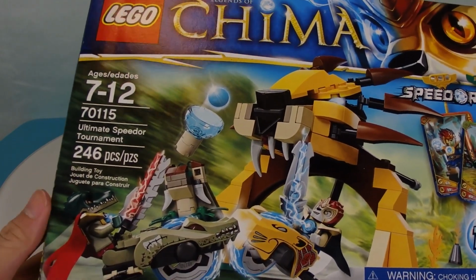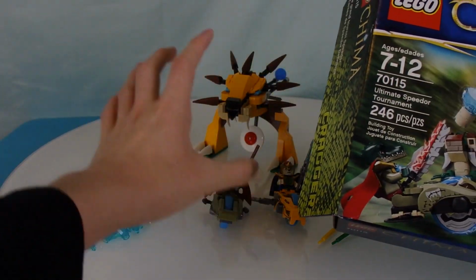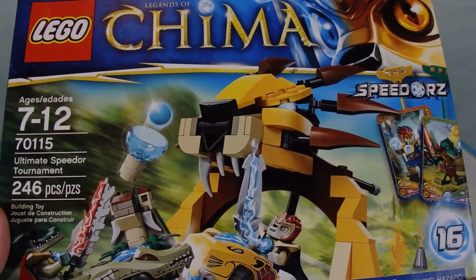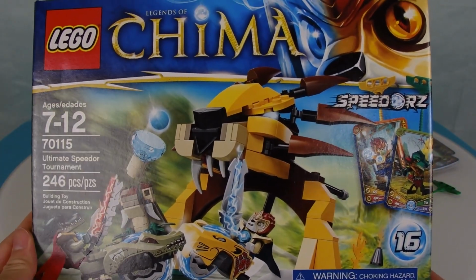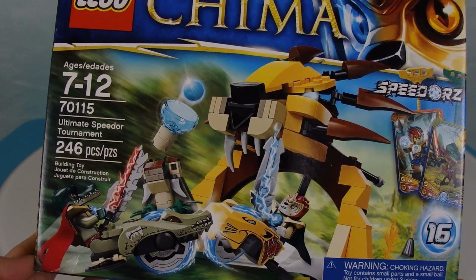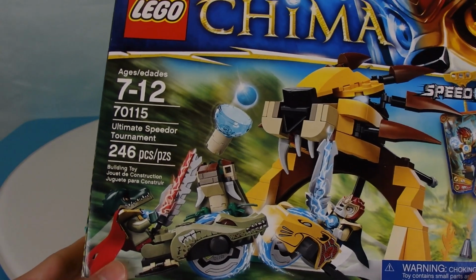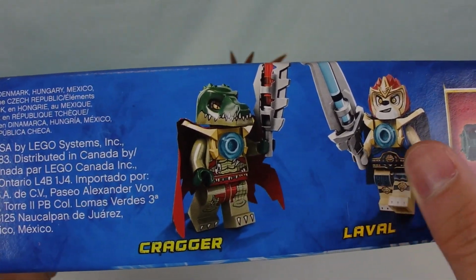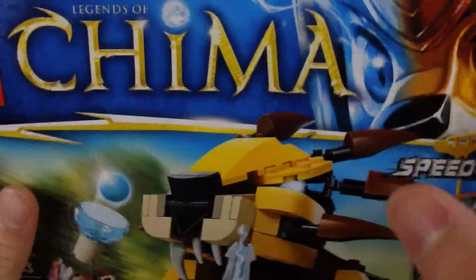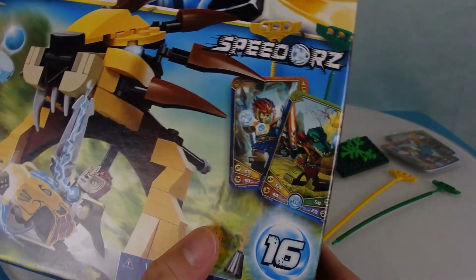And the whole point of this is that this is basically your final battle moment, or like the last course in a Speedorz race. And so this one's a particularly special one because this is basically the protagonist versus antagonist set, and it's actually the cheapest way to get the protagonist and the antagonist in one set: Laval the lion and Cragger the crocodile. So the point is that Laval is the main good guy, the protagonist, and Cragger is the main bad guy, the antagonist, and they were once best friends that are now enemies facing off against each other. So 246 pieces, and this is version 16. That's how many Speedorz they've made.